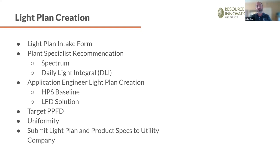In this situation, we were able to hang the lights higher above the crop and do the direct row placement with the HPS. And then all this information is taken and given to the utility company. They'll use that HPS as a baseline, and they'll compare it to the LED solution. And depending on their program, they will basically give pre-approval for some rebate to the customer. We will cover exactly what that looked like in this situation next.